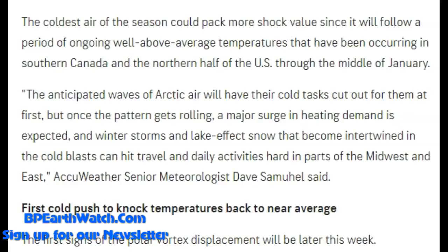The anticipated waves of Arctic air will have their cold task cut out for them at first, but once the pattern gets rolling, a major surge in heating demand is expected, and winter storms and lake effect snow that become intertwined in the cold blast can hit travel and daily activities hard in parts of the Midwest and the East.